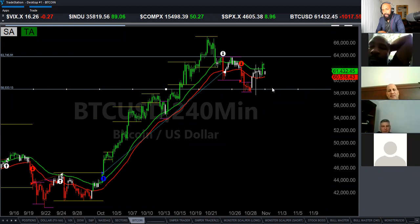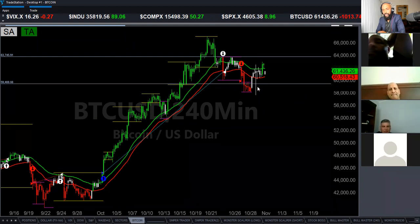That makes sense? Okay, but visually, what I want you guys to do is follow the signals, but look at price, look at the candles, to anticipate what's going to happen next. That will make you a lot sharper with your trading.